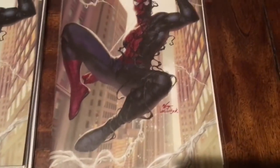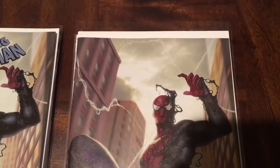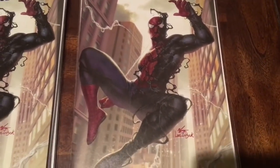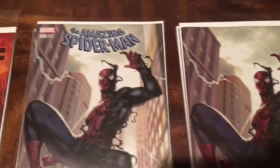All right, so here we go. These came in really nice. Here's the Virgin. Sorry about that shadow there. This is one of my favorite ASM 800 covers. It came in pretty nice.